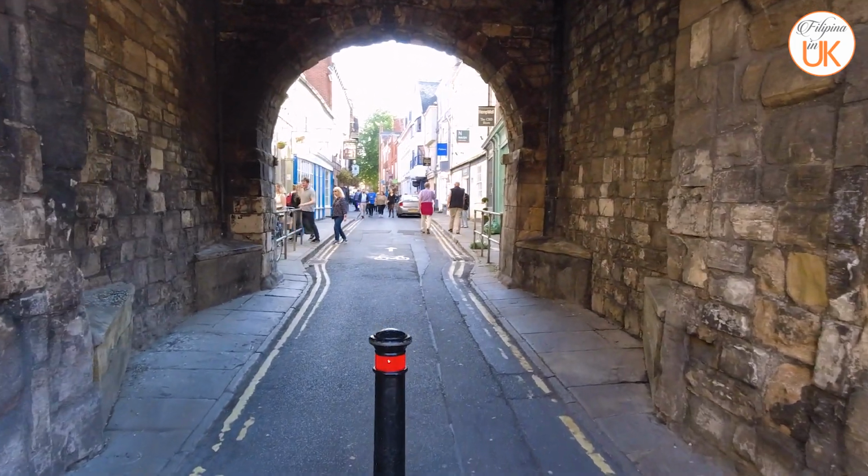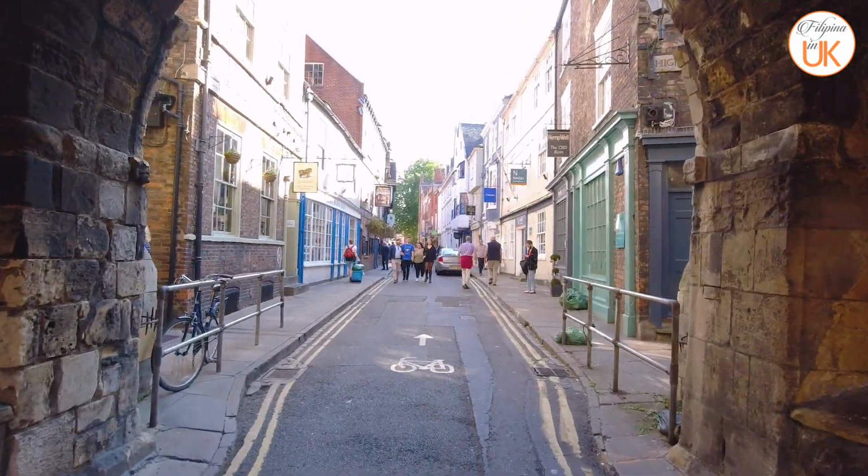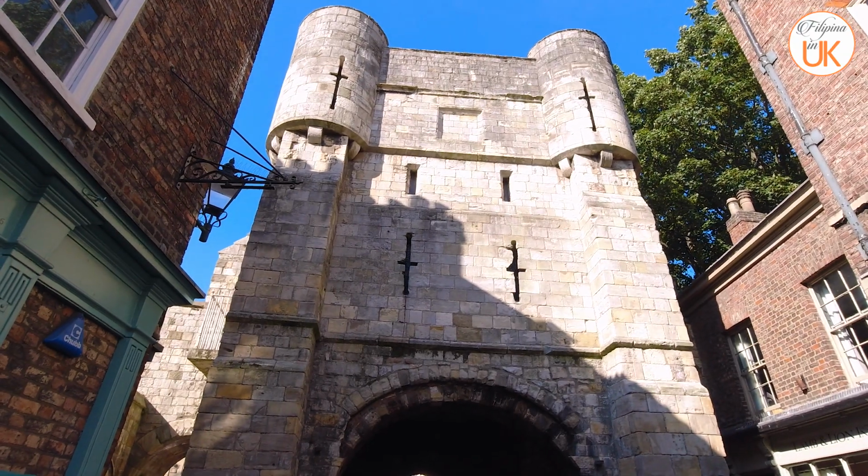This gateway has stood on the site of Bootham Bar for nearly 2,000 years. It was referred to in the 12th century as Barram de Bootham, meaning bar at the booth.